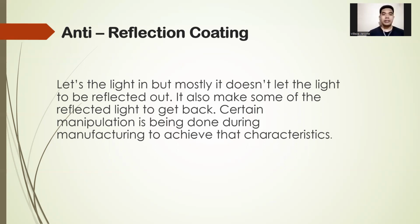So masasabi natin, kunwari, same with sunglasses, di ba? Pagka nakakita, titignan natin sunglasses, meron siyang nakikitang light, pero hindi naman lumalabas yung light doon mismo sa sunglasses. So, parang ganito rin yung nangyari sa anti-reflection coating.